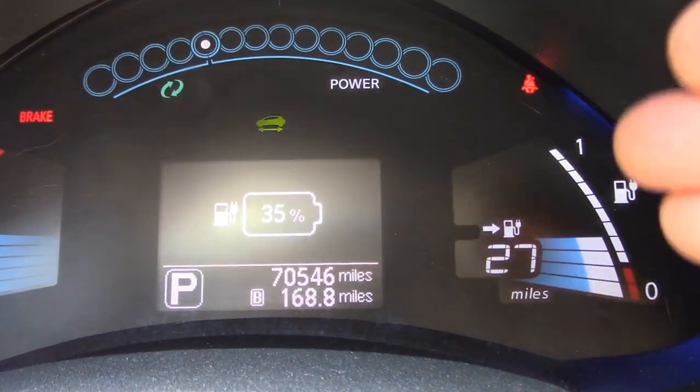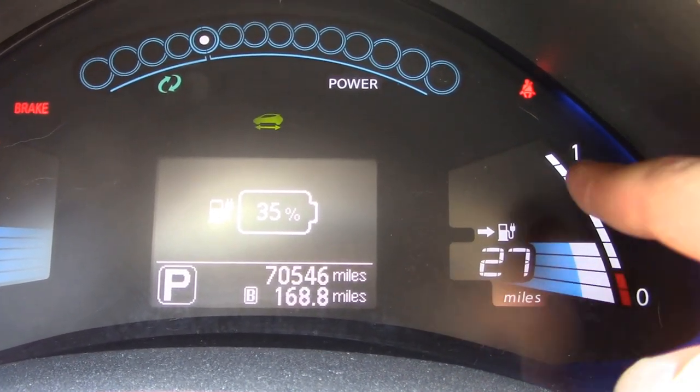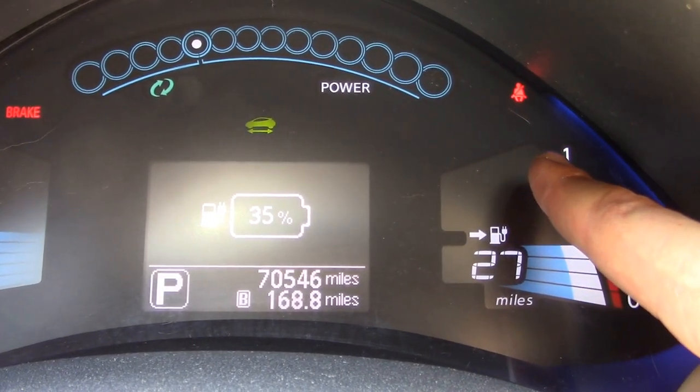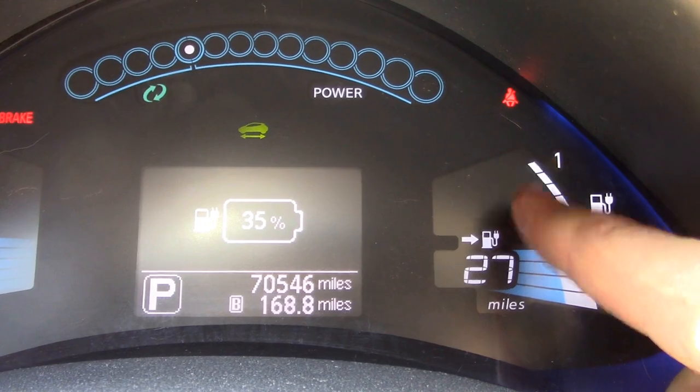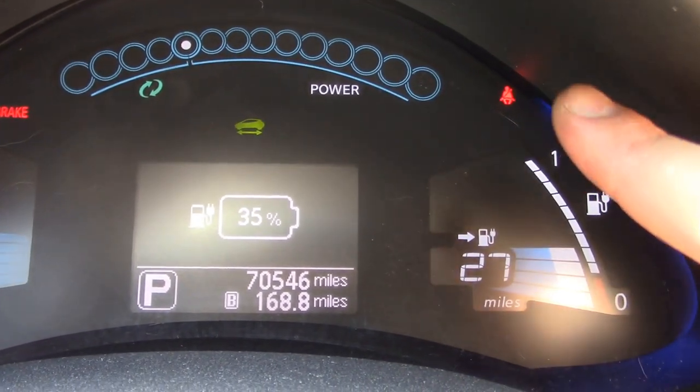And what happens is, over time, if the battery degrades, you're gonna start losing capacity. So these will start dropping. Now, luckily, this car has only dropped one bar. So this bar used to be able to go all the way to the top, but over 10 years, it has lost one bar of capacity.